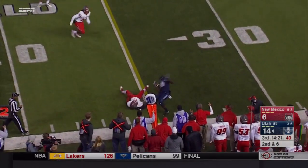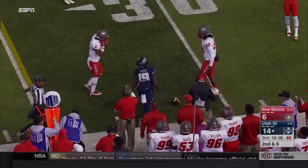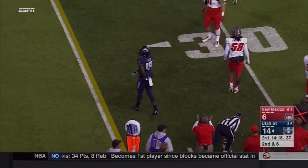Myers fires. Tarver has it. Hit at the 25. Tumbles forward to the 28. Close to the first down by Nias Martin.